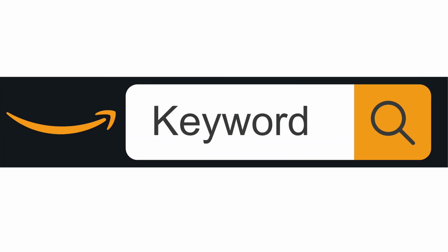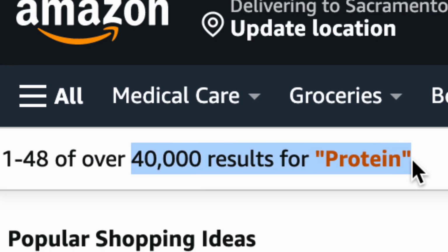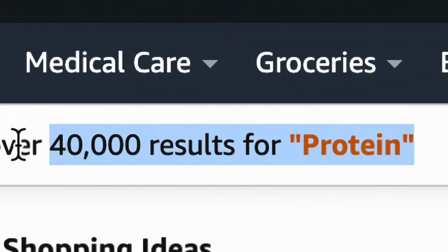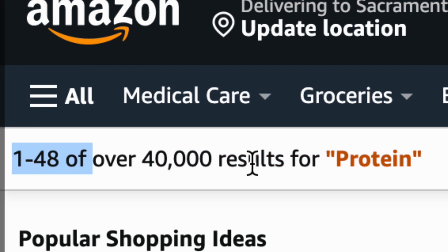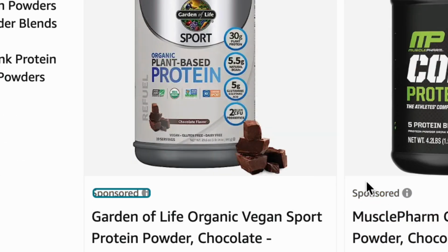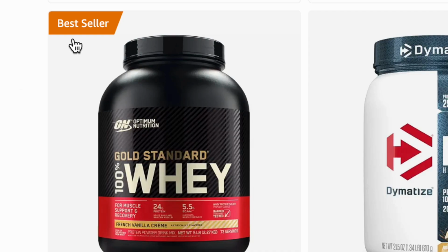First, I want you to go to the Amazon homepage and type in a keyword. Let's use protein as an example. We'll look up the count and see that Amazon thinks there are 40,000 listings worthy of ranking for the word protein. This page only contains a handful of those, but at the top, we'll scroll past the paid ads because these guys are spending money to be here. But below that, look at this. This listing is ranking page 1 for free.